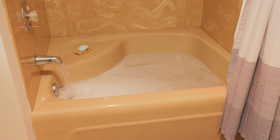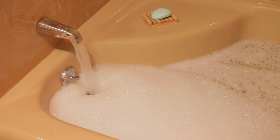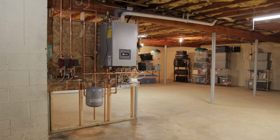I also tested the hot water created by the on-demand propane boiler. So far, it works great. We have plenty of hot water for multiple showers and have had no problem filling a tub full of hot water. This should be cheaper than heating up a large tank of water. On-demand systems will save money because they're running less. They run only when you need them.